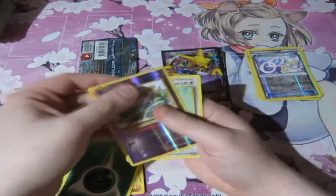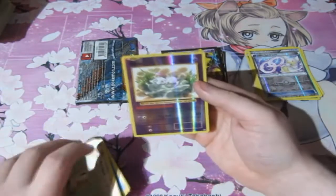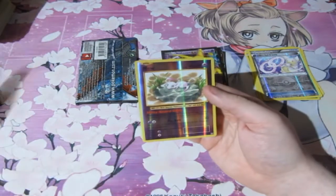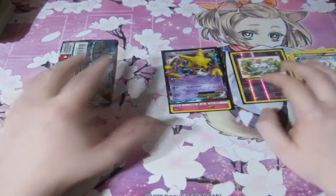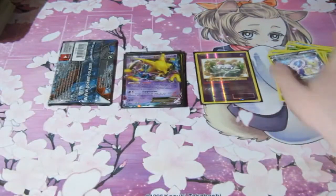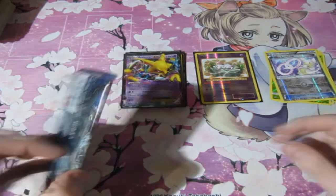Oh, it's a Raticate. Okay. But either way, I'll take a reverse foil rare Mew any day. That is nice. I'll take it on the chin. Oh, yes. Very, very good. But we still have you.